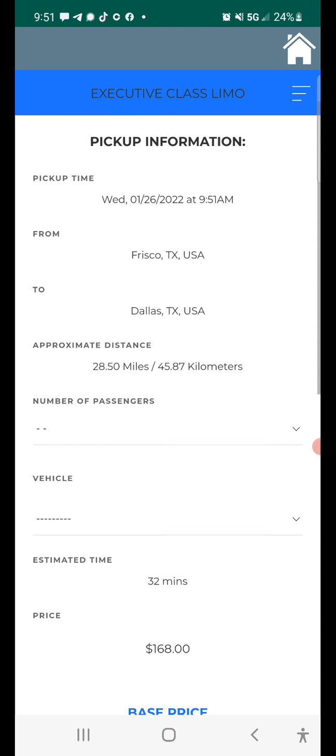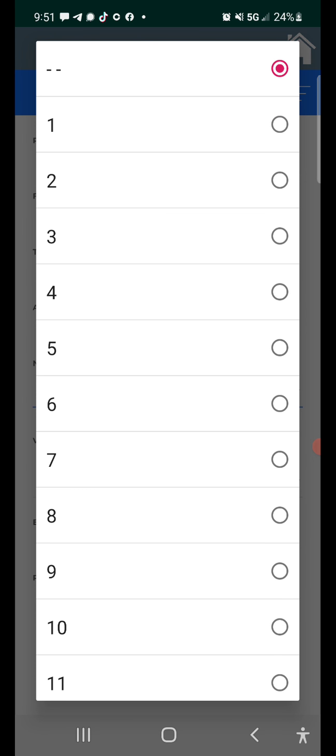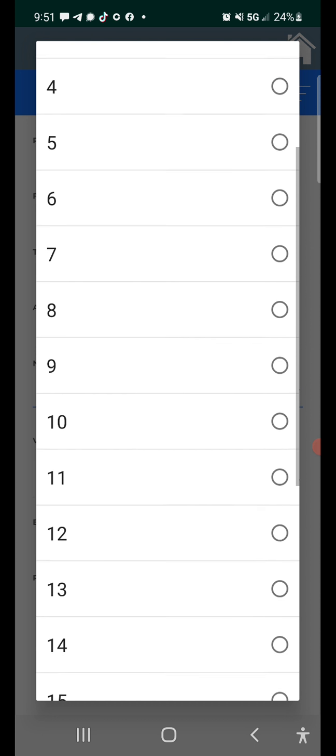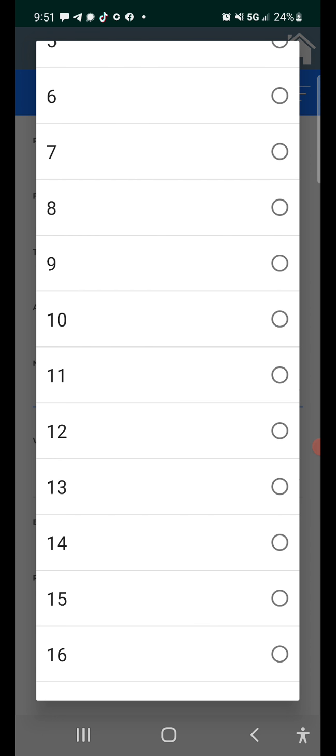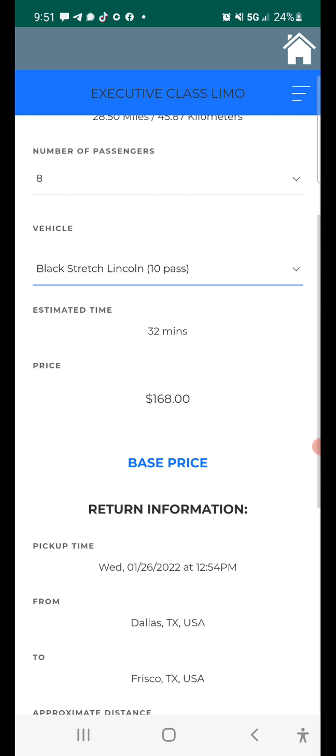It's going to calculate up the miles. The point-to-point charges per mile. We also call it our pay per mile system. You'll select the number of passengers and it'll tell you which vehicles are available for that size of group. So there you go. These are all the vehicles that will fit that group.